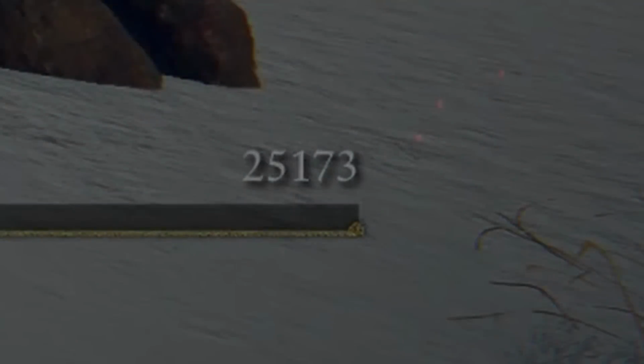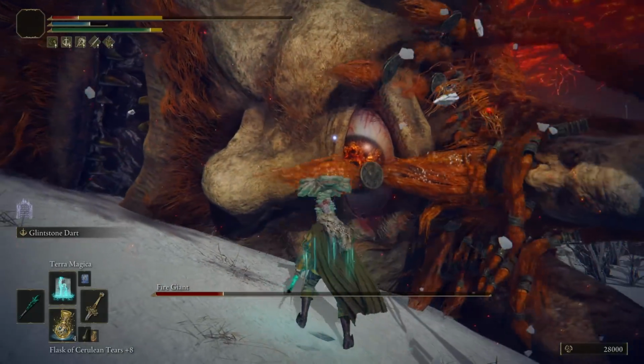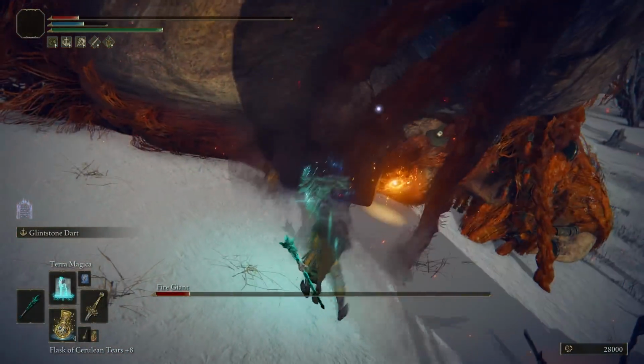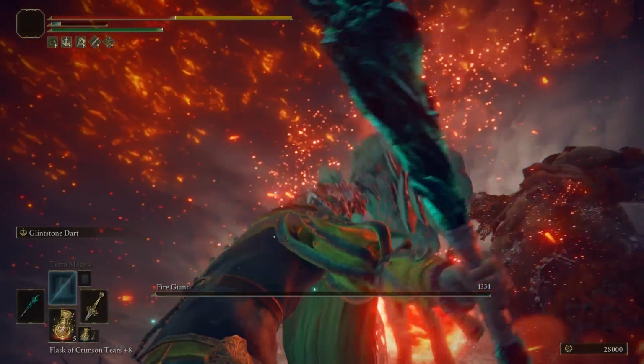What's fun in the second phase, however, is that you can aim at its eye thanks to the range aspect of the Glintstone Kris, and honestly that damage is really crazy for Fire Giant phase 2, and it shows yet again how good this weapon is. Now versus the Godskin duo, it gets even better.